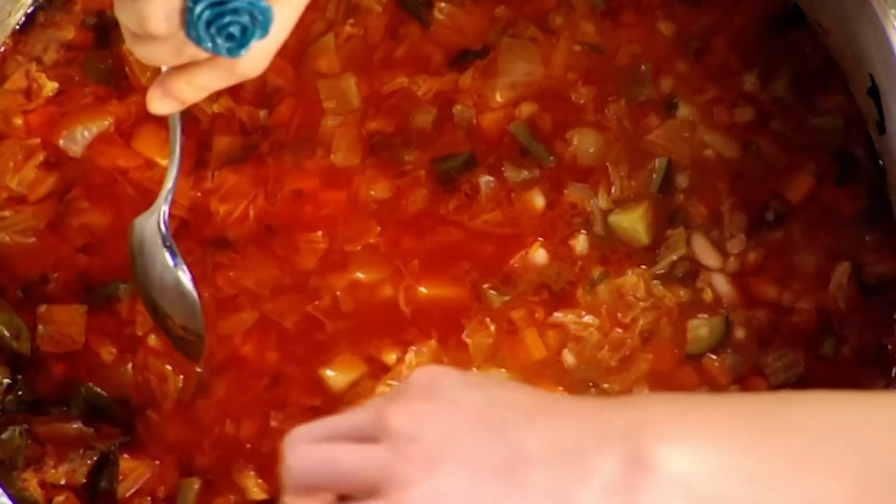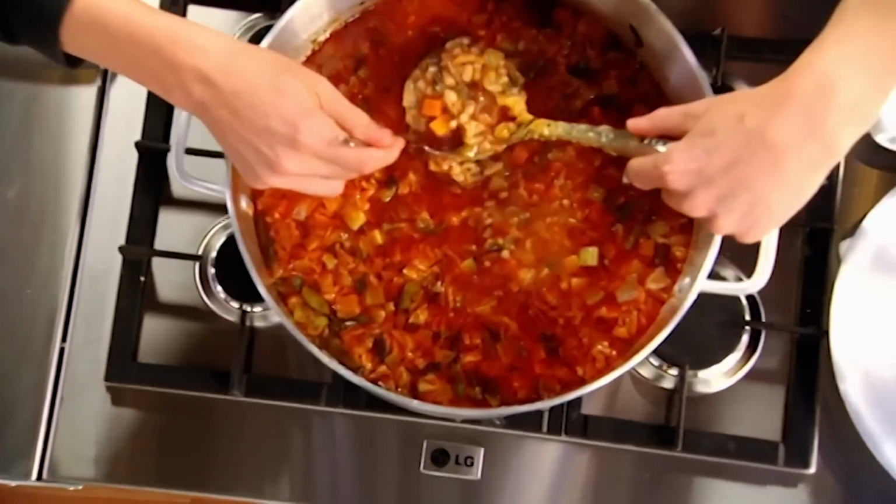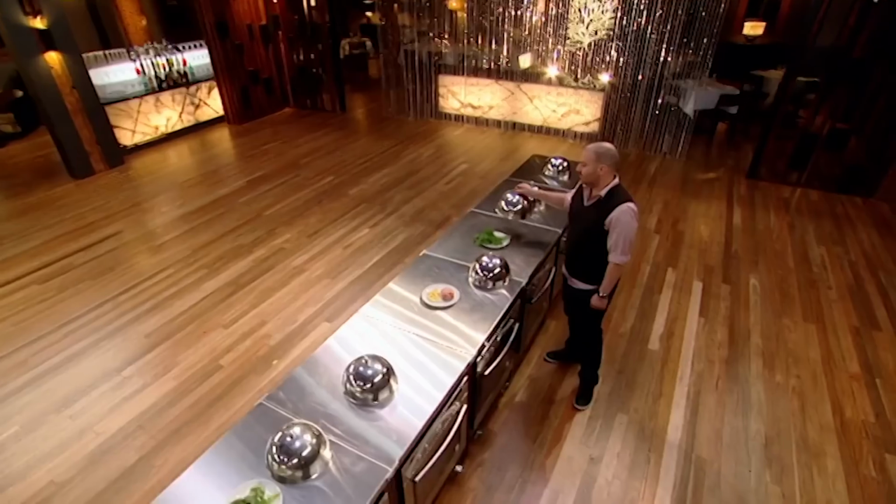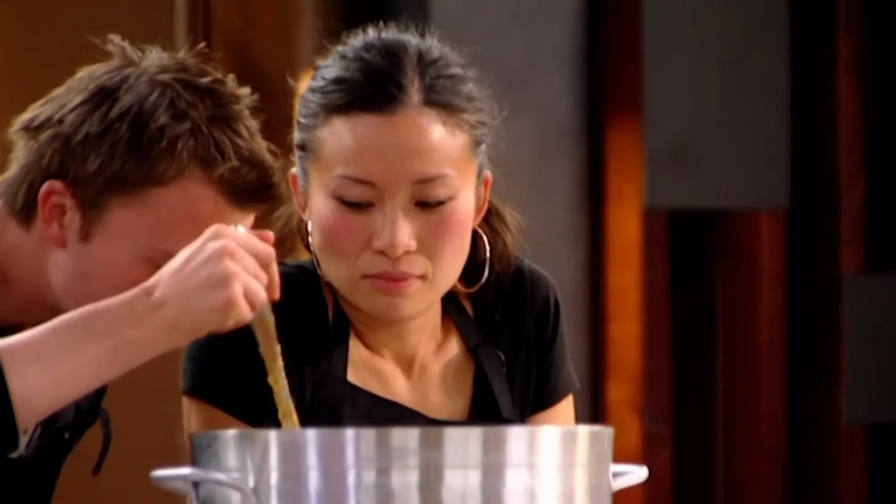Well done, Sam. Poh. The ingredient? Basil. Basil it is. Sam? The next one, I'll guess, is olive oil. Olive oil it is. Flat leaf parsley. Parsley. Flat leaf parsley it is. Well done, Poh. Good stuff.